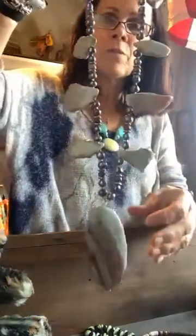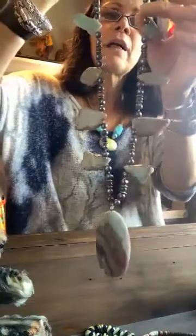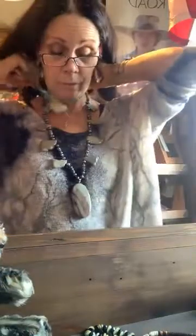And then this piece is a beautiful stone, and there's pearls in here. There's metal elements. Agate beads, and look at these gorgeous stones here. So this piece is going to be something like that.